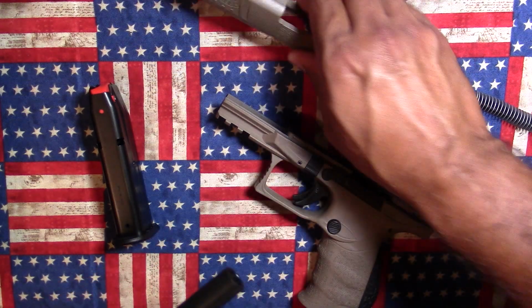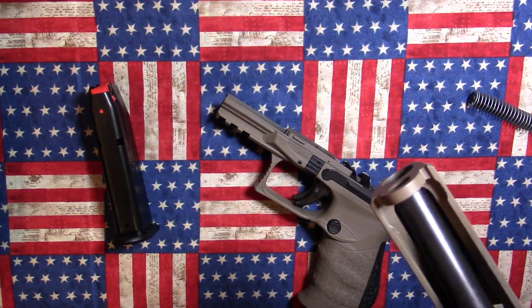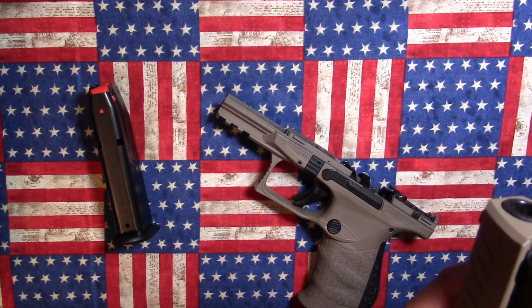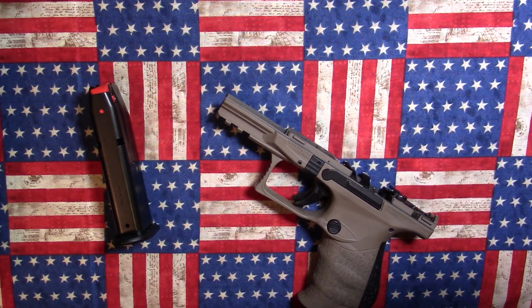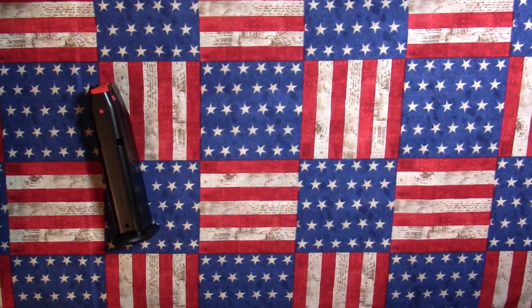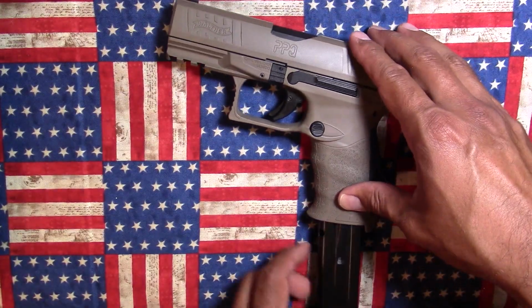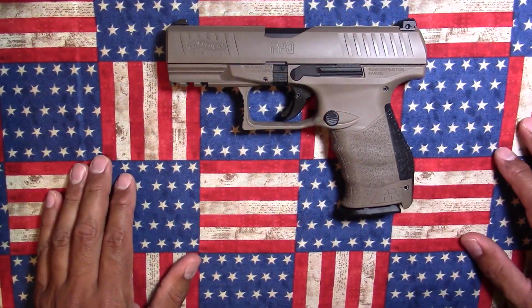Really excited to get it out to the range. In the next couple of days, I'll be getting out there, and I will be test firing this bad boy and seeing what it can do. I will then make a video putting up the 320 against the PPQ to see which, in my opinion, is the king of polymer striker fired pistols that I own. In this case, I would put my money on the PPQ because, like I said, I love the gun and I've never had any issues with it. I think it's a superior pistol by all means.